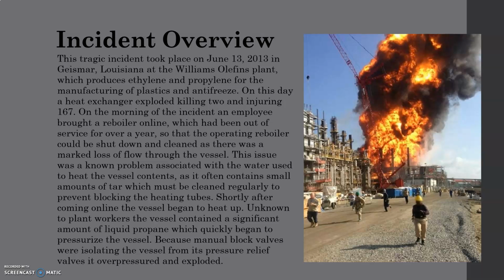Again, it took place on June 13, 2013. The Williams plant produces ethylene and propylene for the use of creating plastics and antifreeze. On the morning of the incident, it was noted that they had some flow issues with their reboilers, which worked in pairs, with one being out of service and the other one operating. Again, there were some restrictions in flow in the one that was operating, so they felt they needed to shut that down to have it cleaned out, which is a pretty routine, normal problem, often seen because of the water used to heat up the propane in the vessel often contains some tars that can collect in the piping and restrict the flow.